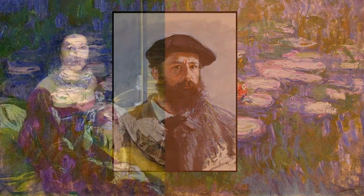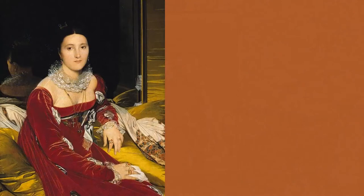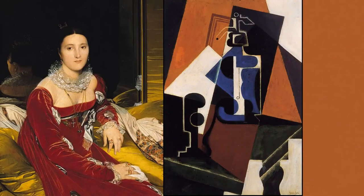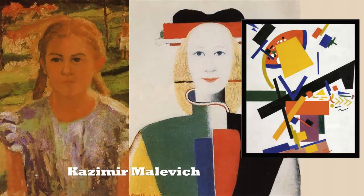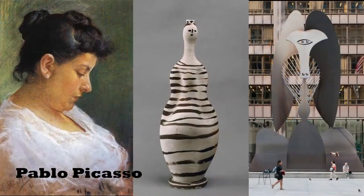And of course, there is the question of whether an artist paints realistically, abstractly, in a non-objective style, or something else. This can be tricky for art experts because artists tend to create works in different styles and media. For example, all these works were done by Ukrainian artist Kasimir Malevich. All of these by Pablo Picasso.